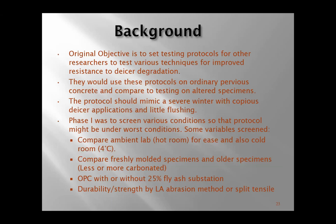So we also wanted to set up a protocol for testing in the lab for all different degradation things, and we made a protocol. We didn't know would it go faster in a hot room, which is a laboratory, or a cold room, which means you have to have a special cold laboratory for it. We thought that it would be degrading more under fresh specimens versus more carbonated specimens. We did some side tests on whether you added fly ash or not, and we did a few durability strength tests on this initial testing we did.